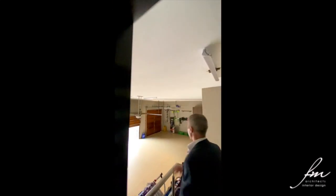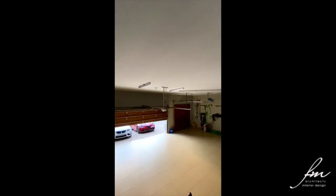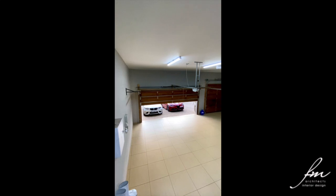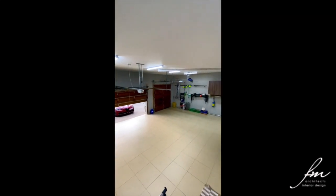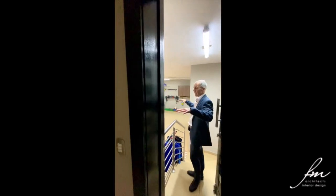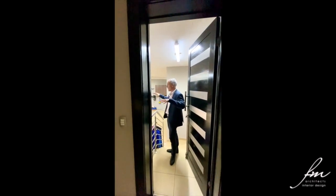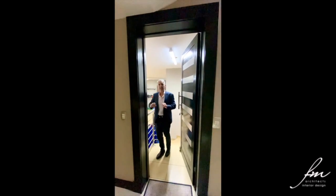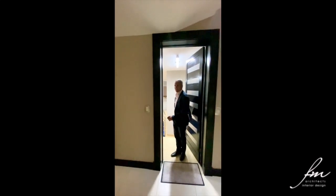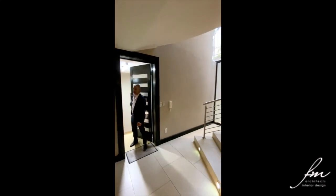So looking at the garage, we've got the spaces just blending into this area. You can see we've got a very high ceiling level in the garage here, which we did in order to level the residence on the ground floor. So on the ground floor, everything is actually on one level, and we've utilized this as a filler in order to create that level platform to work on, so that we don't have any stairs within the house on the ground floor level.